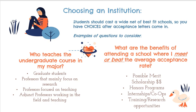So there's a lot of resources in there. So when you're thinking about choosing the institution, I want you to think about who's teaching these courses. This is just an example of something to think about.